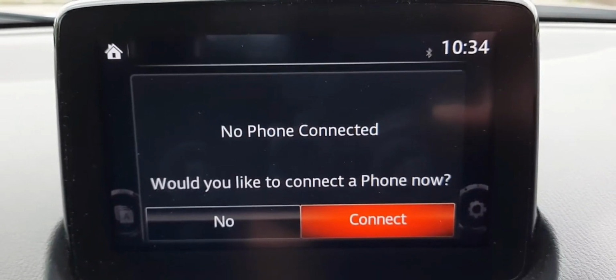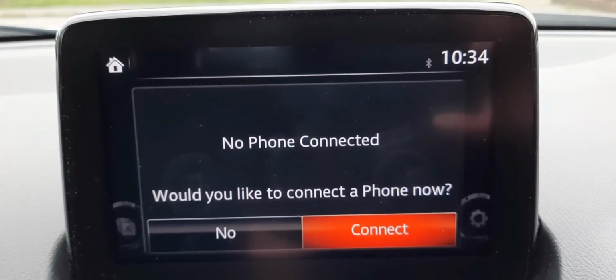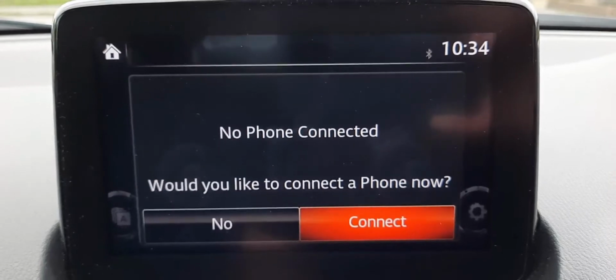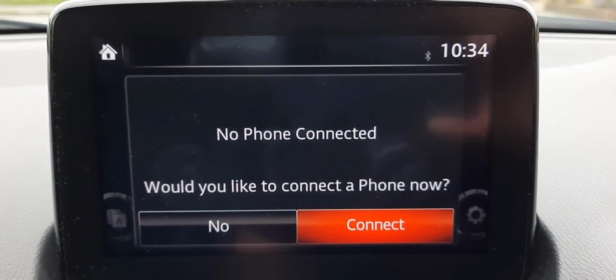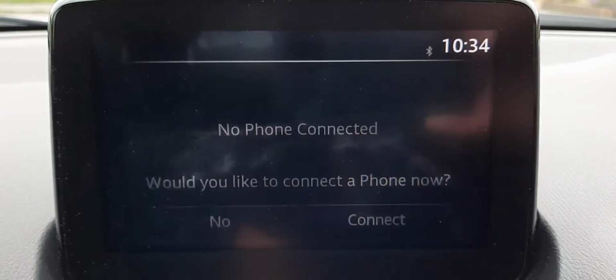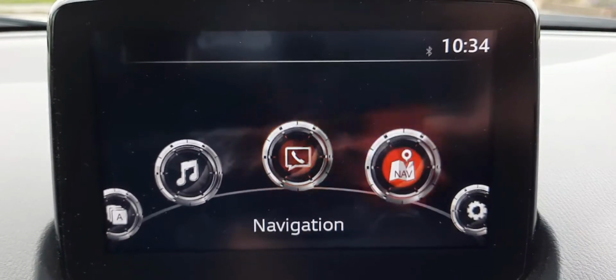Communication. Once the car is paired up via the Bluetooth, it takes seconds. You only have to do it once. Your phone's call lists, phone book, SMS. If you've got an Android phone, it will read your text messages to you. So that's all nice, but sort of full access to your phone's phone book.